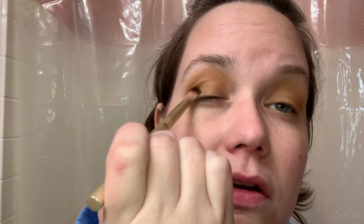I'm just going to deepen this out just a touch, and it doesn't really look like I'm doing it so much here in the lighting. So I will just check in the normal lighting in a second. A little bit, not a lot. See, this is my problem with these, is I feel like this is blending away. And the last time I had this problem, it was the darker one I used, and I just feel like it just disappeared.